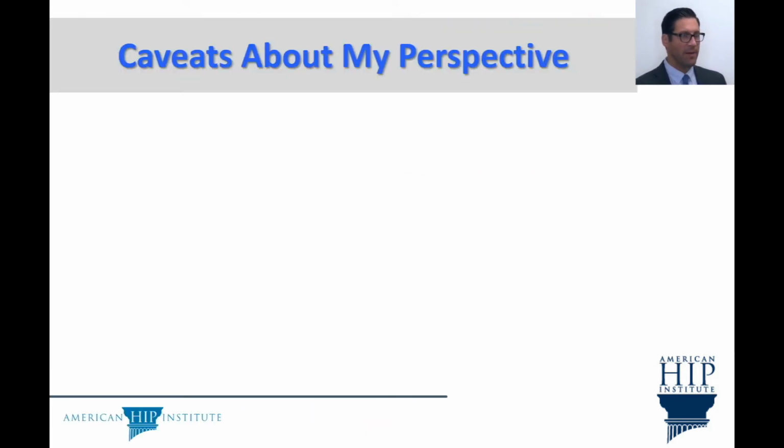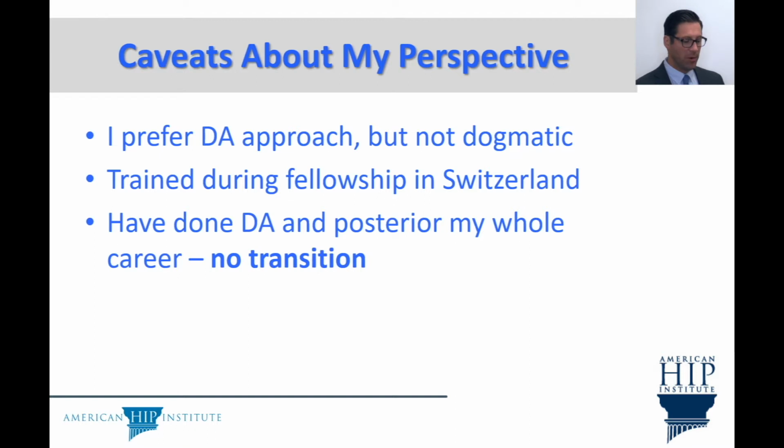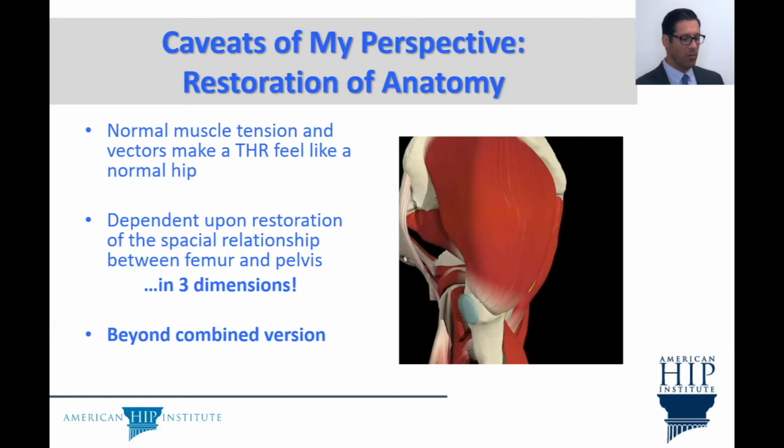So some caveats about my perspective. First of all, I prefer the direct anterior approach, but I'm not dogmatic about it. I have done both approaches my entire career, both posterior and direct anterior, and I consider approach and accuracy as two totally independent variables. A further caveat is that due to my specialty in sports medicine and my career treating high-level and professional athletes, I think a lot about the soft tissues and restoring a joint that feels like and functions like a normal hip.